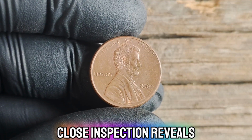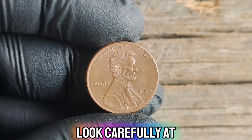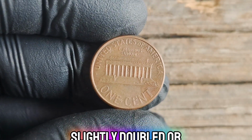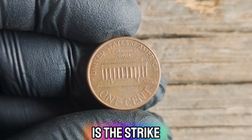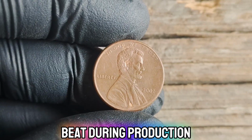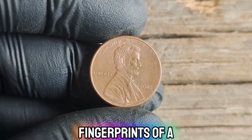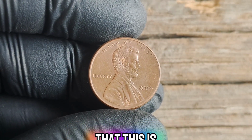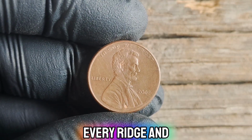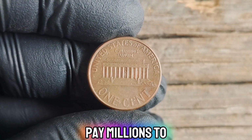Close inspection reveals subtle errors that only the most discerning eyes can catch. Look carefully at the letters in Liberty or the date itself. Do they appear slightly doubled or blurred? Is the strike just a little off-center, as if the coin skipped a beat during production? These tiny imperfections are not flaws. They are the fingerprints of a rare event, the telltale signs that this is not an ordinary penny. Every detail matters. Every ridge and shadow tells a story of rarity that collectors would pay millions to own.